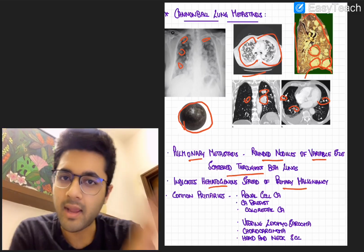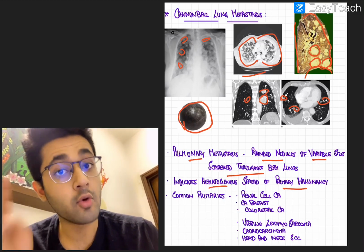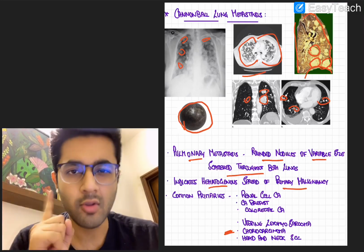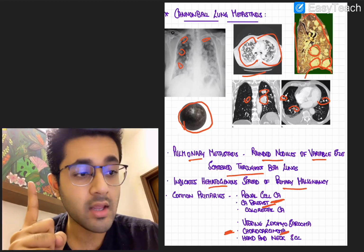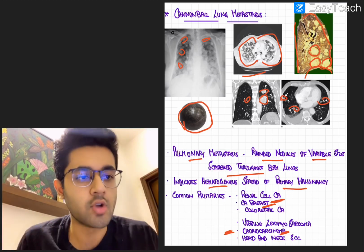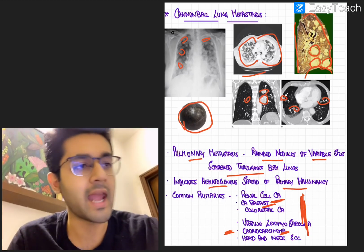Also, the common primaries that metastasize to the lung include renal cell carcinoma, carcinoma breast, colorectal carcinoma, uterine leiomyosarcoma, other sarcomas too, choriocarcinoma, very important, and even head and neck squamous cell carcinoma. So the very important ones for cannonball mets, remember, renal cell carcinoma, CA breast, and even choriocarcinoma, especially if you see some gynecological history with cannonball mets or some gynecological history with breathlessness, you should always think of choriocarcinoma and also uterine leiomyosarcoma. So these are a few important primaries that cause lung metastasis, particularly cannonball metastasis.